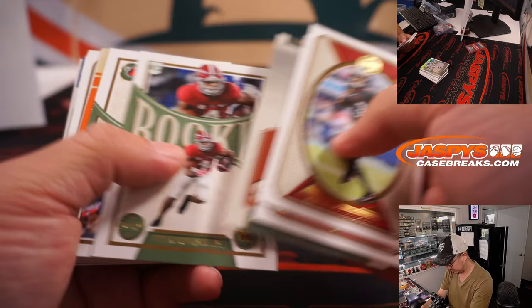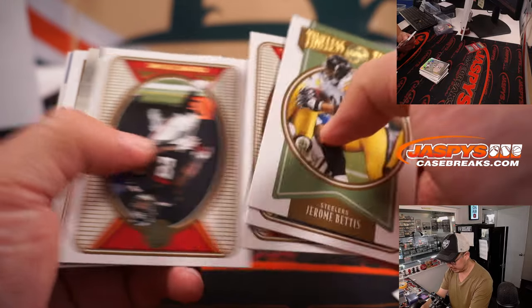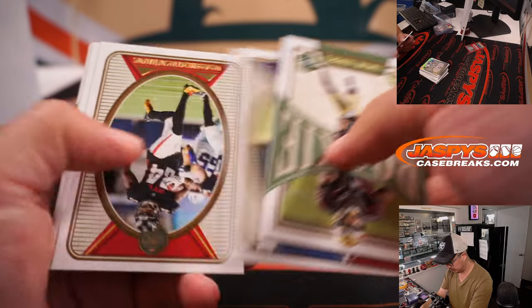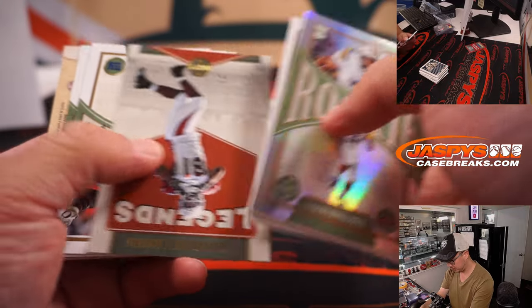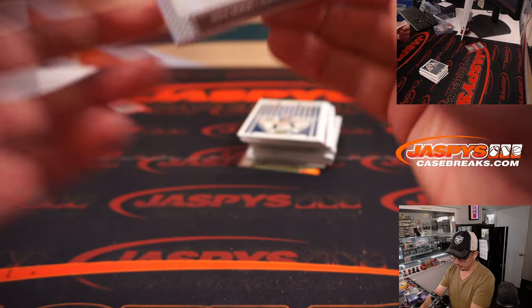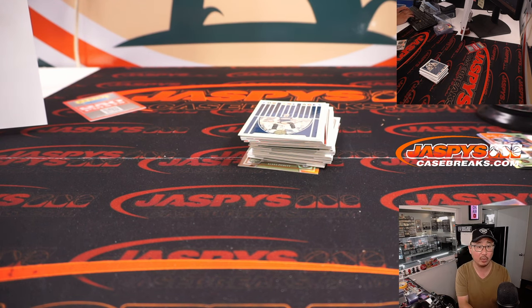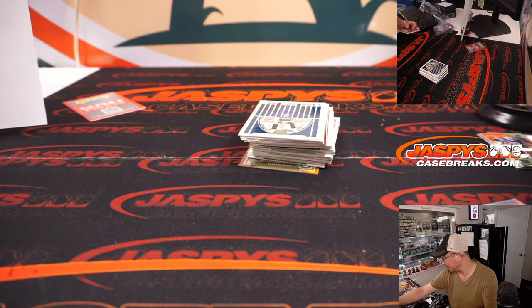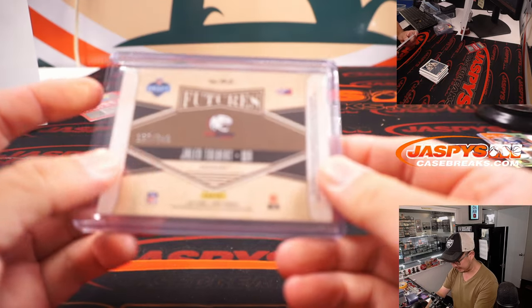Final stack here is Hines Ward to 125 for Michael and the Steelers. And we have a Jalen Tolbert futures jersey and autograph. I believe he is a Dallas Cowboy. Show me Cowboys. Survey says he's a Cowboy, wide receiver for the boys. That's going to go to Nestor in Dallas.